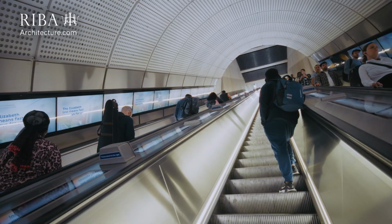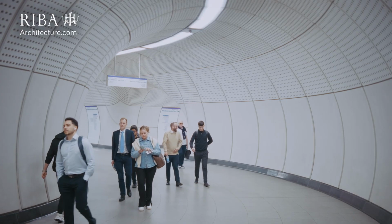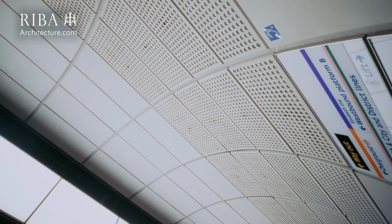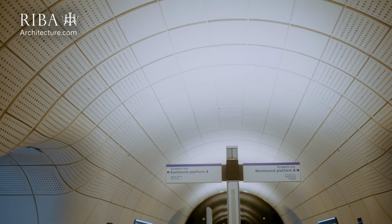And in an environment where it's quite high pressure, people are going in and out and they want to get to work quickly, they want to go back home, it really relieves that pressure, sort of makes people breathe easier. And I suppose that was the point of lighting, being subtle and nice and comfortable.